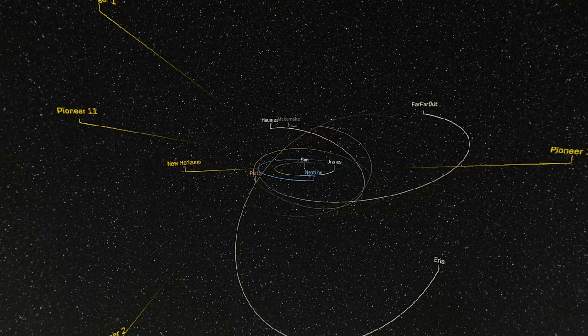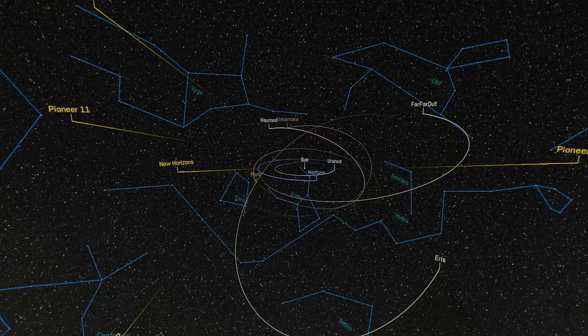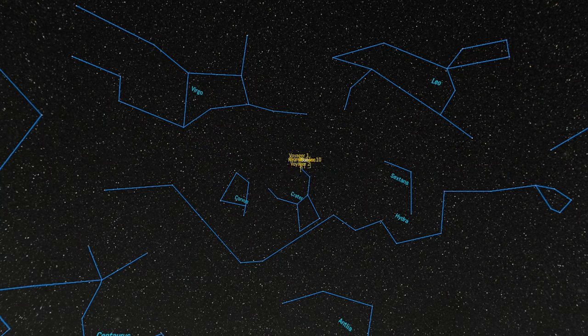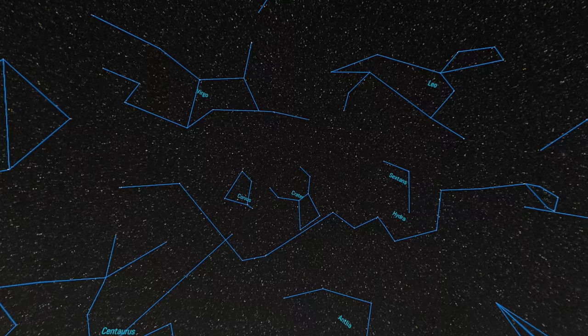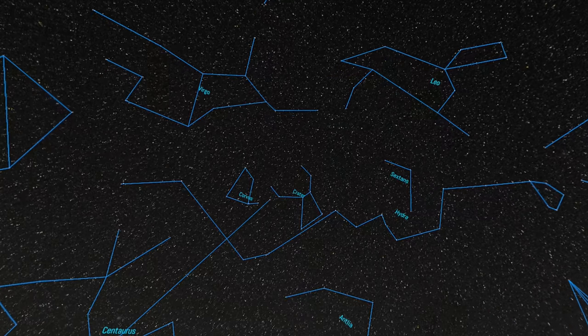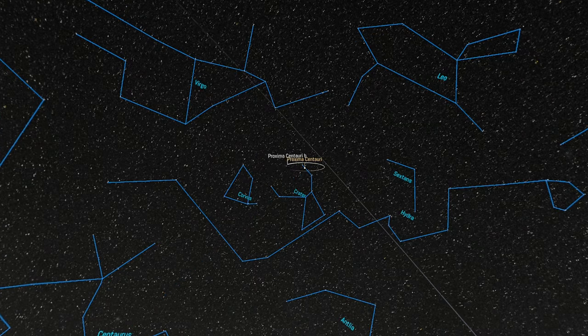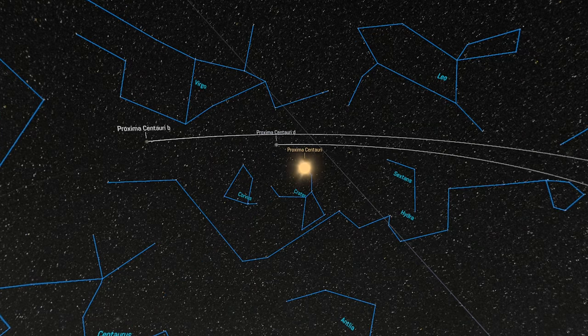From anywhere within the solar system, the patterns in the sky made by the stars and the Milky Way galaxy are still the familiar ones that we see from Earth, outlined here in blue. But when we leave our solar system, our perspective changes and the patterns of the stars begin to shift as we approach the closest neighboring star, Proxima Centauri.